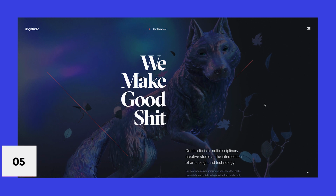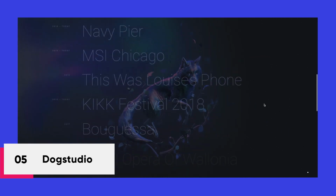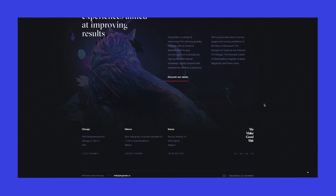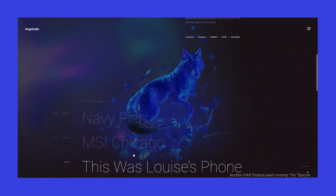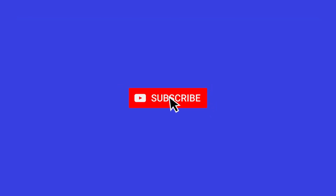Finally, we have Dog Studio. The highlight of Dog Studio is, of course, a dog, a 3D dog. It's more of a wolf though. Creative directors went hard on this one for sure. How can you miss the headline? We make good shit.